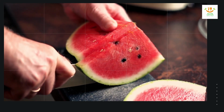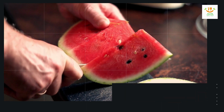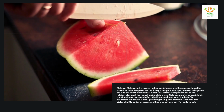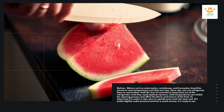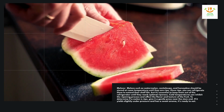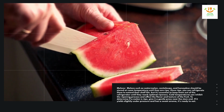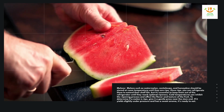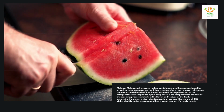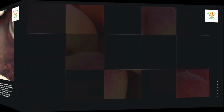Melons. Melons such as watermelon, cantaloupe, and honeydew should be stored at room temperature until they are ripe. Once ripe, you can refrigerate them to extend their shelf life, but it's essential to keep them out of the refrigerator until they reach optimal ripeness. Cold temperatures can inhibit the ripening process and affect the flavor and texture of the fruit. To determine if a melon is ripe, give it a gentle press near the stem end. If it yields slightly under pressure and has a sweet aroma, it's ready to eat.